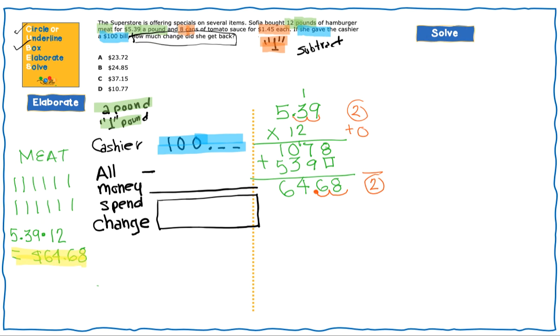Great. So far we know how much she spent on meat. But we also know that she got tomatoes. So for the tomatoes, we're gonna make a little picture here.